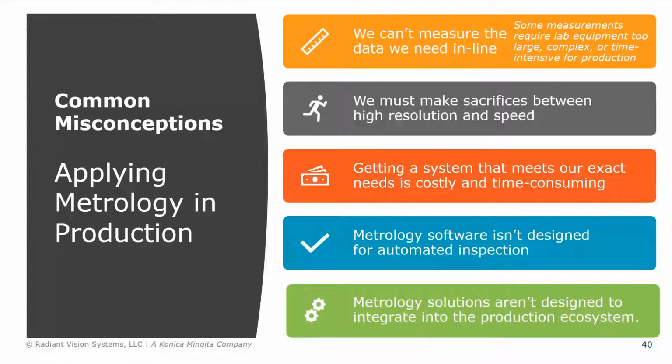We can't get a system that meets our exact requirements because, as an example, there's really not a lot out of the box that requires not a lot of time to configure. We see a lot of solutions, but they're not highly customizable, or the solutions are far too costly. Metrology software isn't built for fully automated inline inspection like machine vision software. Inline inspection needs rapid pass-fail data based on a series of inspection runs without manual intervention.